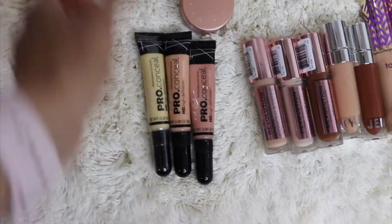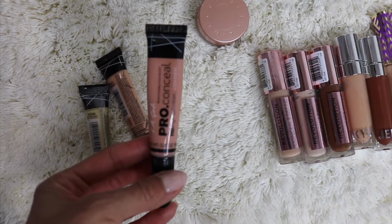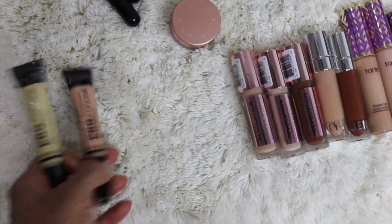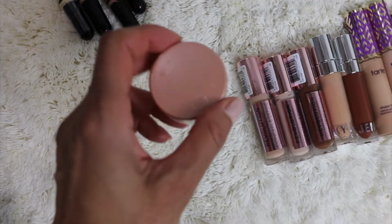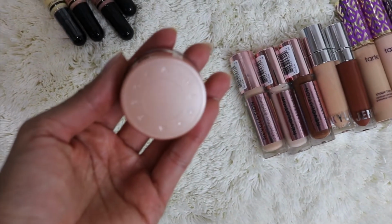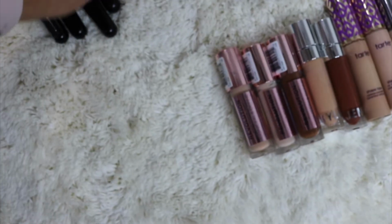So I'm keeping those. These three are sort of new. Okay, actually this one is the peach color. This is very good for when you have dark under eye circles, so I have been using those two. These two are pretty new, so I still haven't used them, so I'm gonna keep those. Now this random product is by Becca, and it's not a concealer, but it's something that illuminates your under eye area in addition to concealer, so you used this before, so I'm keeping that one.